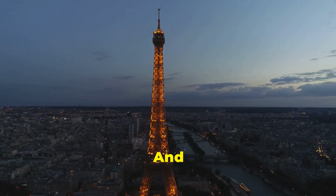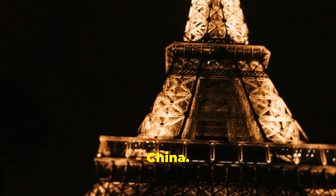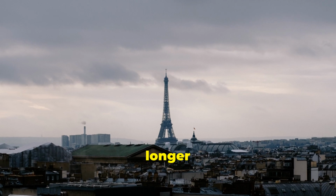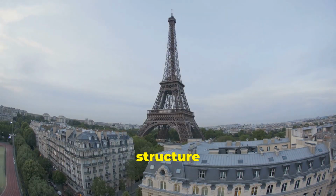And for our final fact of the day, let's talk about the Great Wall of China. Believe it or not, the Great Wall is longer than the distance between London and Beijing. It's an astounding structure stretching over 13,000 miles.